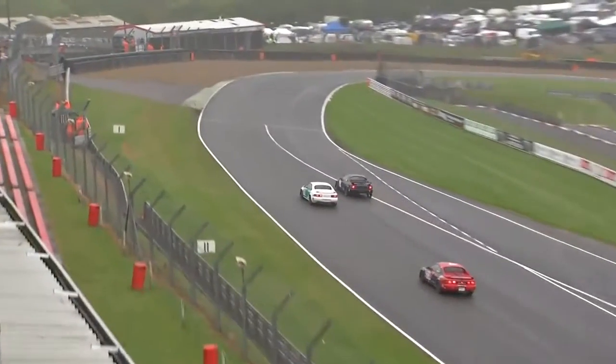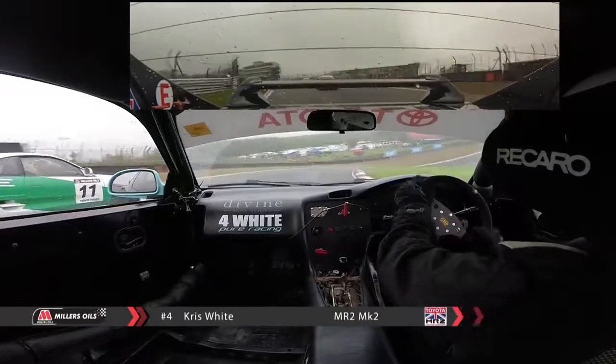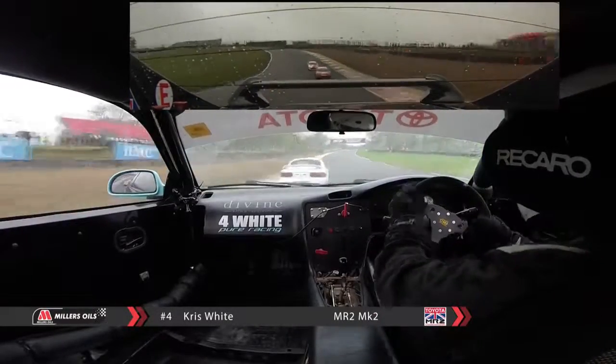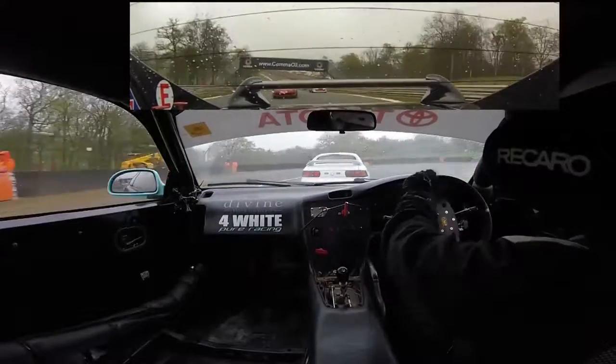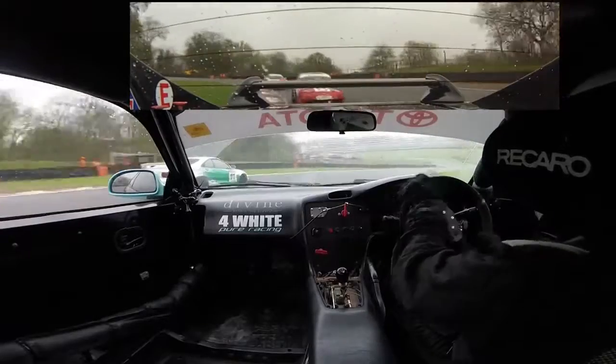And this is a challenge on for the lead of the race now, because that's Jim Davis going around the outside of Chris White, and he's done it. Brilliant move that from Jim Davis. Well, he started the race 5th, he was 4th at the end of lap 1, and in not too much time he's taken the lead of the race. Chris White fight back though.